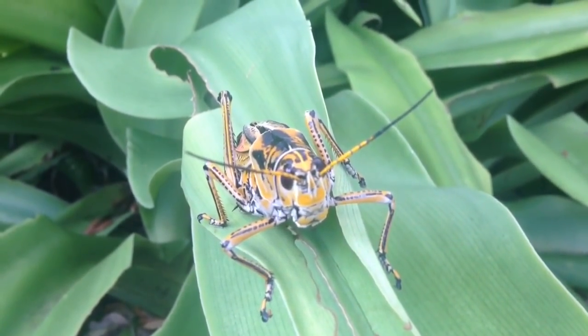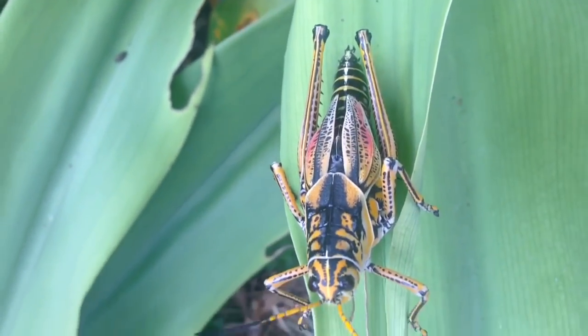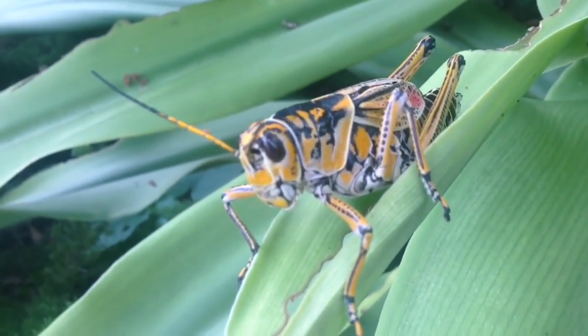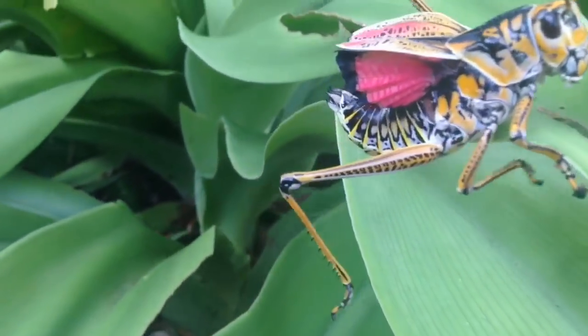This is KK Creatures, and right here I have an Eastern Lubber Grasshopper. As you can see, it has many beautiful colors that can scare off any predator, showing it that it is poisonous. And if that doesn't work, then these wings sure will.